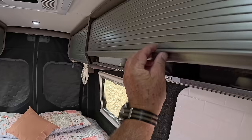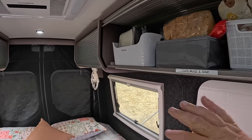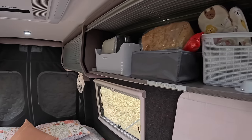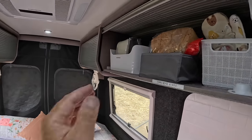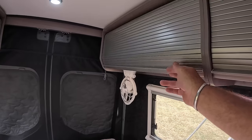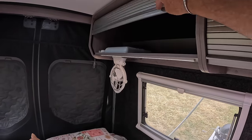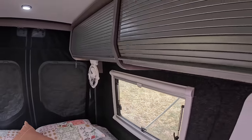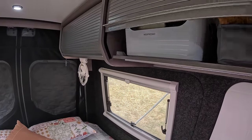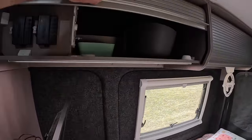But these, have a look at this. And when you hire something from On Point Caravan Hire, they always give you all the gear. Nespresso machine, mugs, champagne glasses, you name it. It's all in here. Now, you've got all this other extra space down here. There's nothing in there. I like these rolling shutters. Maybe they should be on more vans. I don't know. Very good.